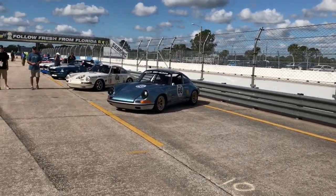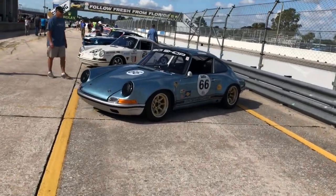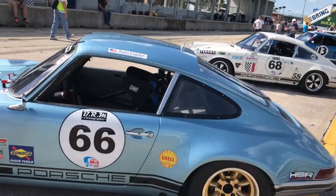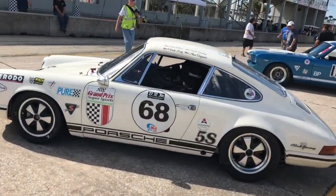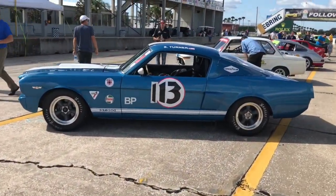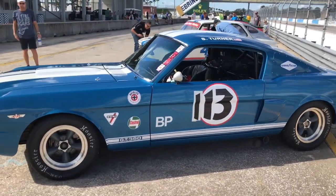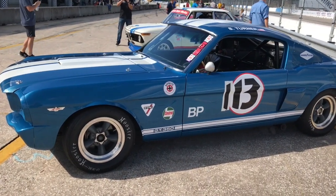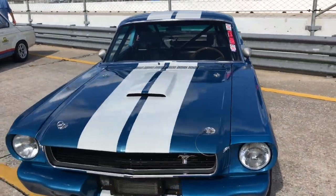And then, of course, what's a historic vintage race event without Porsches? And we have one hell of a lineup for you. Air-cooled, the way it's supposed to be. These cars, the 911 is what made Porsche what it is today. Of course, you got the Shelby Mustangs, Carroll Shelby taking a standard Mustang, doing some of his trickery, and they call it the Shelby GT350. Beautiful example.